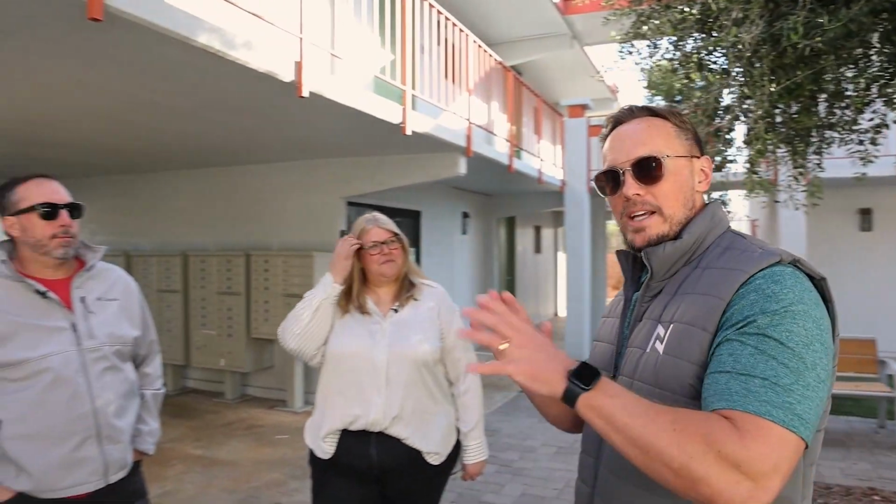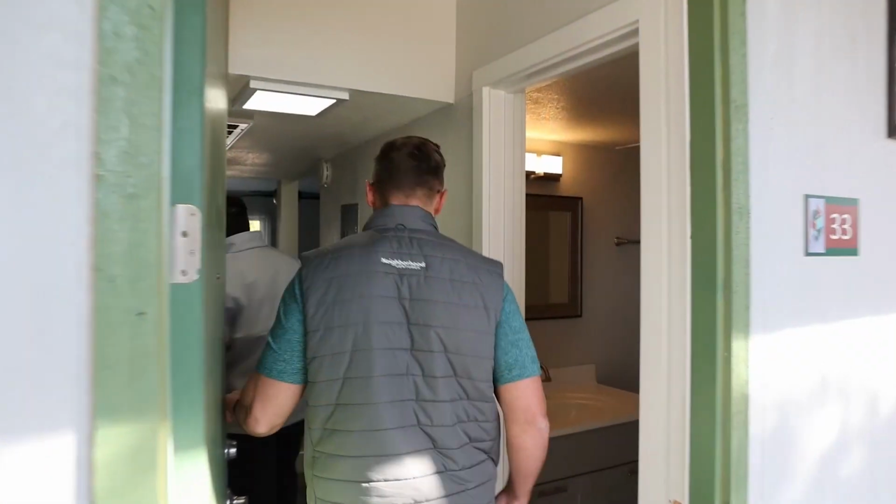We got the whole team here this morning and we're taking another look at our property, Venture on 52nd Street. We got John, we got Heather, myself. We're gonna look at a few of the units and we're starting to identify some of the things that we may wanna do with the property, what's working well.